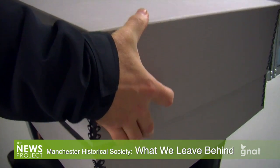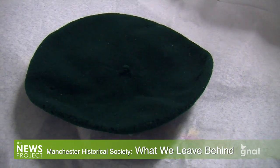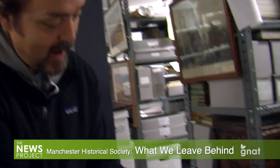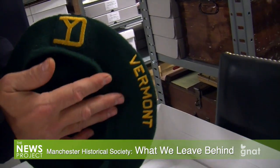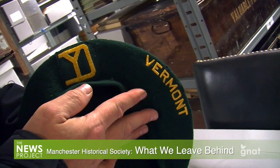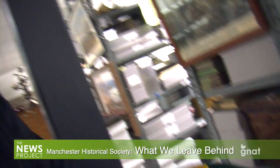Okay, Haas, what I want to show you is in this box. It's a hat. It's actually a beret. The fact that we have this, do you have any idea what that little symbol stands for? No, I do not. That actually stands for the Yankee Division. The Yankee Division was the 26th Division, and it was made up of mostly soldiers from New England.